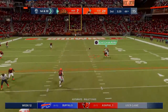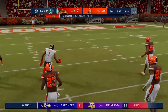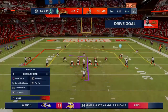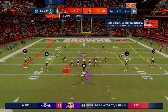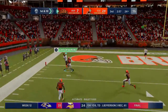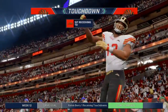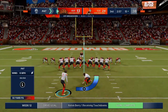Again, Herbert gets this into the hands of N'Keal Harry. And he goes down, but not before getting this inside the 25. Chewing up big yardage. Another nice gain there. This one goes for 20. Off the play fake to Ekeler, it's Herbert. And he gets into the end zone for the touchdown. A 24-yard touchdown. And his guys are able to close that gap just a bit.